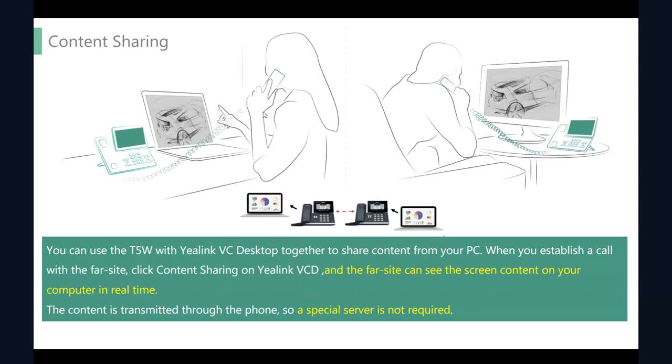Another great feature on board all of the T5W series is the content sharing. This is a bit of a surprise. We weren't expecting this, but they've added it in. So the Yealink video conferencing desktop client can be installed at 2 different sites. The phone, when it's connected to the PC, so your PC runs through the pass-through port on the back of the phone, which then goes to the Ethernet port to your network, recognises the content that is actually on your screen, grabs that content of the screen and can shoot that through the phone to another phone at the other end that you're speaking to, where they also have the Yealink VC desktop installed, and that can splash up. So you can share content without needing the intervention of a video conferencing server or a host of any sort.